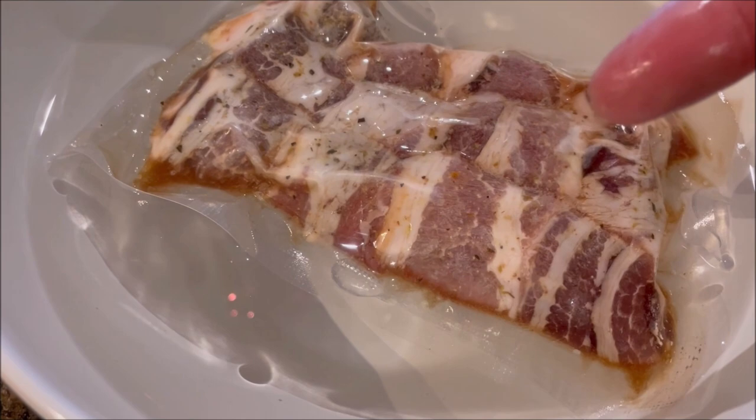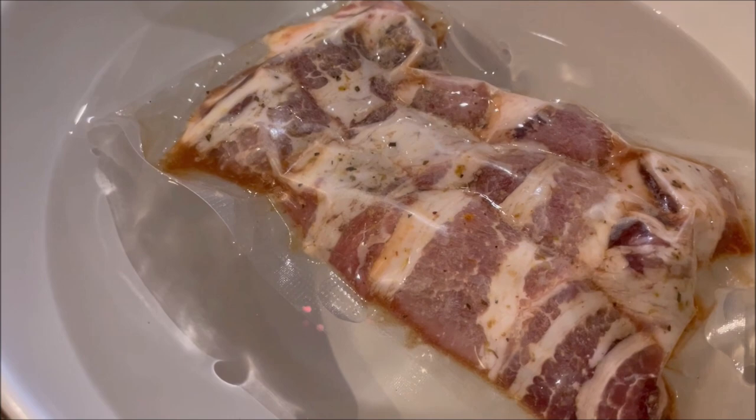Just imagine, they've got to be good. If you're not sure what an alouette is, it's strips of moose meat cut like a slice of bacon, spiced up, laid on a slice of bacon, and rolled up together.